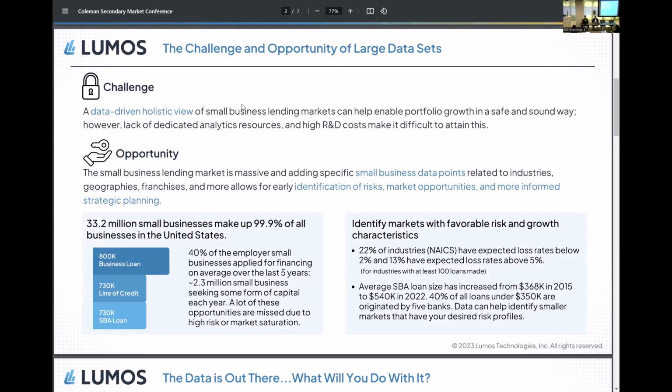If you think about the SBA 7A program, that's 50,000 loans a year, roughly, made in that program. Depending on how I rounded the 2.3 million, you could take out that 50,000 and you would still be at 2.3 million. And certainly there's a lot of conventional lending done on top of that, but that's still a large market. And a lot of those loans are simply just falling through the cracks.